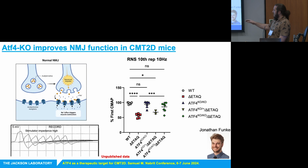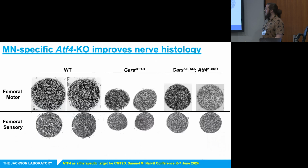And in our mutant mice, the Delta ETAQ mice, we see about a 40 to 50% decrement in the amplitude of the muscle contraction. And in our homozygous ATF4 knockout with the GARS mutation, it's restored back to wild type. So it looks like the neuromuscular junctions are doing a lot better with ATF4 knockout. And then looking at cross sections of the nerves from these mice, the femoral nerve, I've got the motor branch and the sensory branch here. And I see improvements in both the motor and sensory branch, even though I'm only targeting the motor branch with the ATF4 knockout. So I'm not sure if this is because of some sort of feedback between the sensory system and the motor system, or if there are maybe a subset of sensory neurons that express ChAT at some point in development and get ATF4 knocked out then.